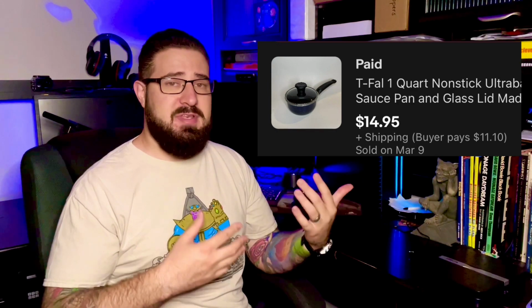Next up, I had this pan, and this was something that I bought when I first started looking at pots and pans, and probably wasn't the best buy. Just a Tefal pan. It's been sitting for a little bit, but it did sell for a good price, $14.95 plus $11.10 shipping. It was just buyer calculated shipping on this item for the weight. And this item I paid $3.99 for when I originally purchased it.